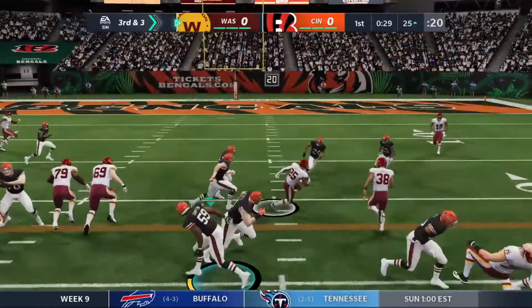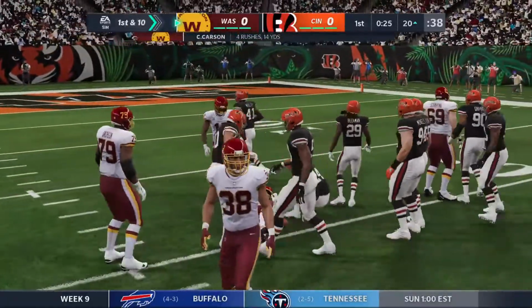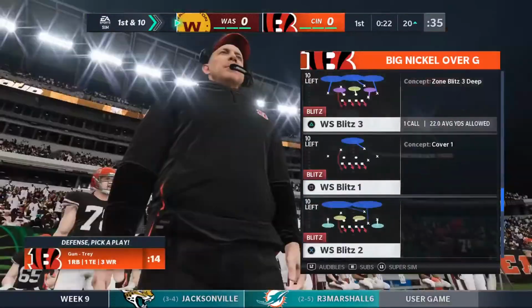On 3rd down, it's Carson. And he will have the first before he's brought down right on the chalk of the 20. He's brought down. 5 yards on the play there as the drive will continue.